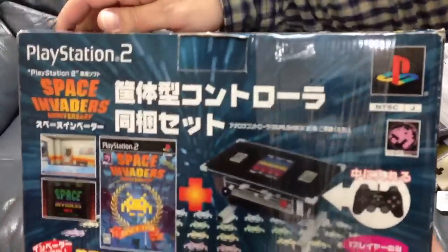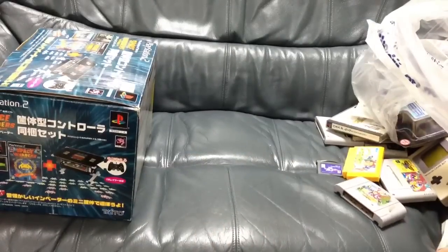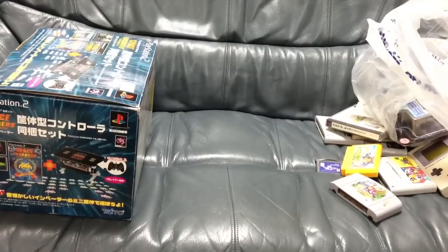Right, so that's my Hard Off haul. Didn't find a lot this time. Hadn't been there for like 2 months, but I don't know. Anyway, so let's see if the Game Boy works.